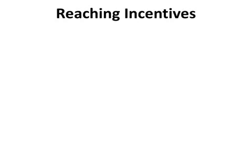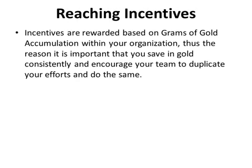Now, what I want to talk about here is reaching those different incentives. There are some different things that I want to point out and make sure that you guys are aware of. First, the incentives are rewarded based on the grams of gold accumulation within your organization. Thus, the reason it is important that you save gold consistently and encourage your team to duplicate your efforts and do the same. So many of us are on what's called the accelerated program, where we're purchasing gold on a weekly basis. This is an excellent practice, especially for the purposes of the incentives.